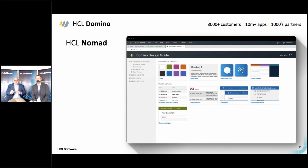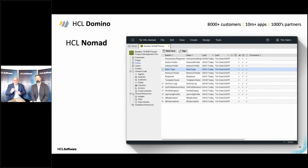Open your web browser and you can be running the latest version of Nomad in quick order. Access to all of your apps and bookmarks will be preserved, and you can still work offline. Here you can see our Domino design guide that we're releasing shortly. It's a Domino app working just fine and looking great in Nomad. Just a little teaser for what's being released next week in our Nomad space is Nomad Designer. Yes, that's right. No need to install the Domino Designer client if you're designing applications to work in Nomad. This will run in your browser, on Linux, on Mac, on Windows, anywhere.